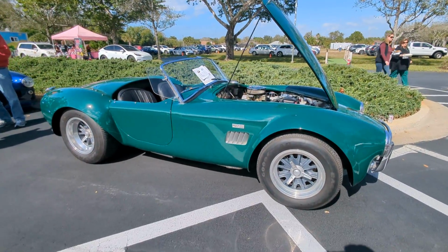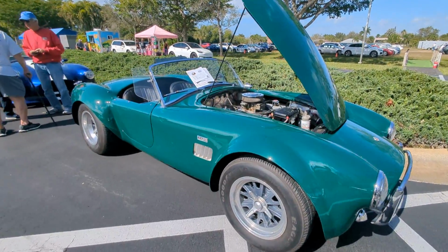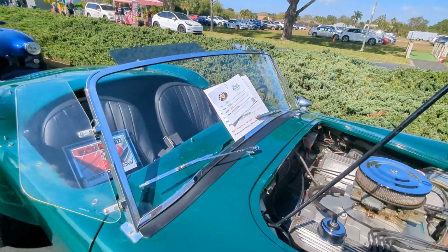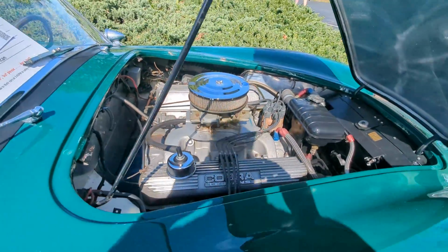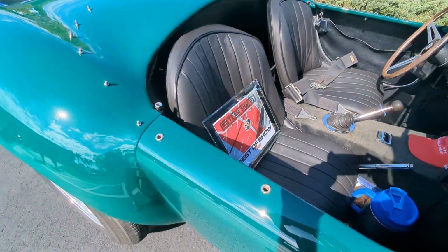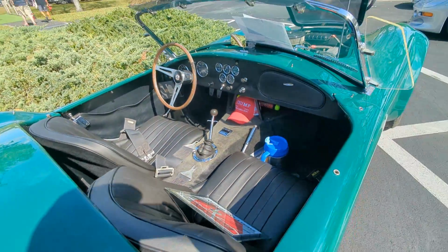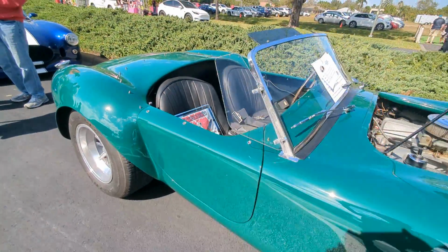And here we have a real Shelby Cobra. Yes, yes, yes. 1965 Shelby Cobra. This is the real deal, y'all. Le Mans. Best of show. There you go. No signed dashboard on this one. Oftentimes you'll see a signed dashboard.